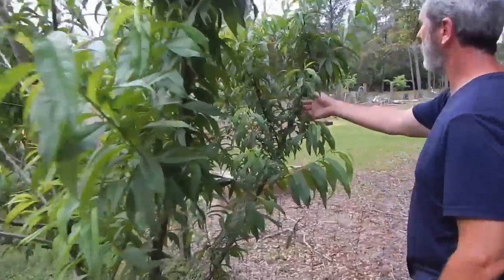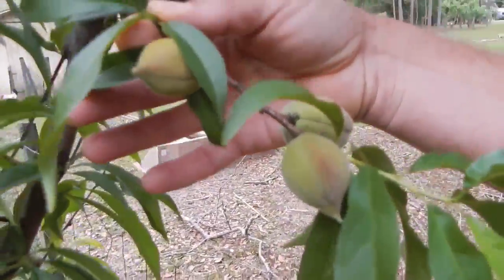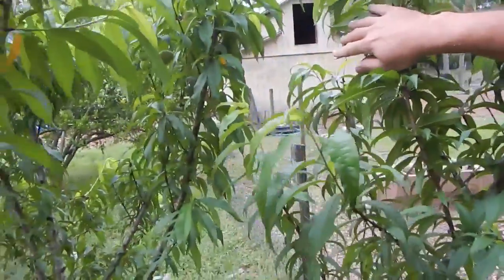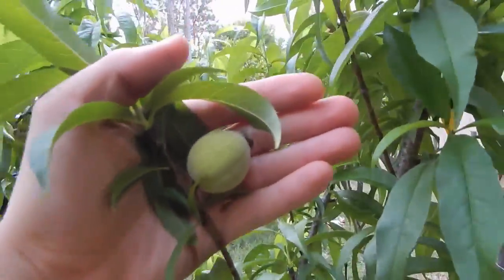Oh, there we go. Yeah, those are the ones that are redder. Look at the color in that. And the genetic variation is fantastic. You never know what you're going to get. You could turn around and call this Larry's Tiny Red Peach and then graft it onto other ones and sell it. People are like, oh man, I want one of those Larry's Red Tiny Peaches.